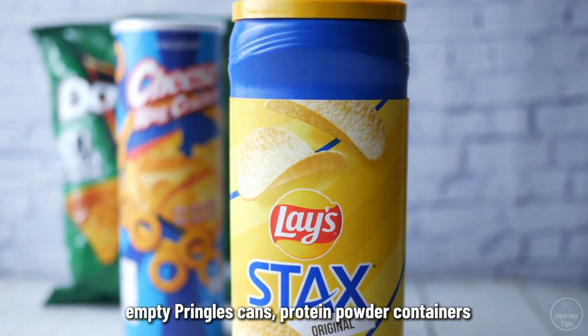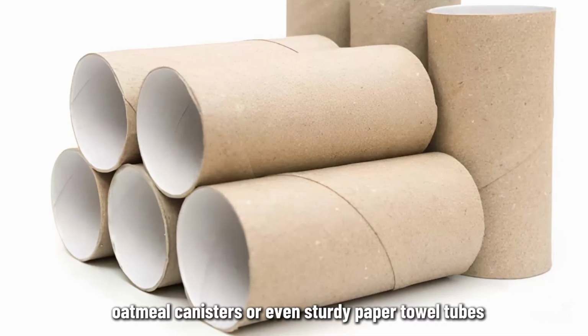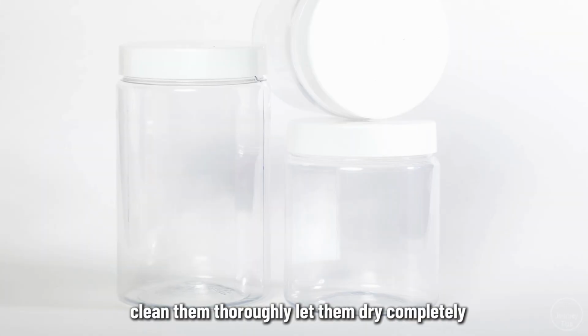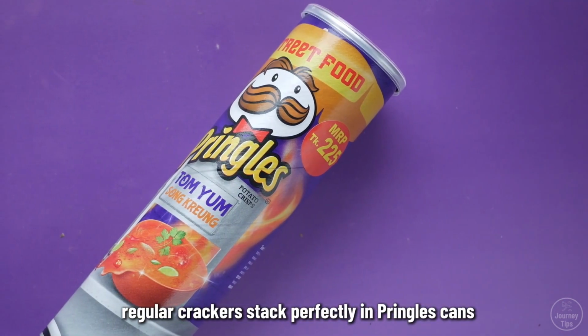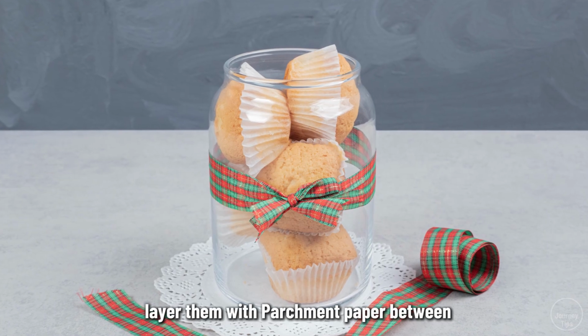Empty Pringles cans, protein powder containers, oatmeal canisters, or even sturdy paper towel tubes become protective armor for delicate snacks. Clean them thoroughly, let them dry completely, then use them to transport anything fragile. Regular crackers stack perfectly in Pringles cans. Cookies fit in protein containers. Layer them with parchment paper between.